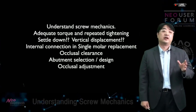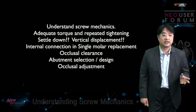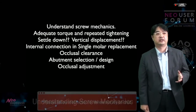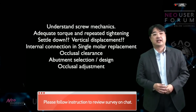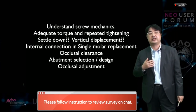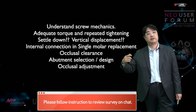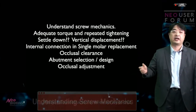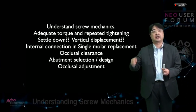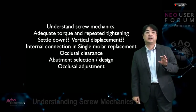Okay, so today we discussed the screw mechanics. I hope you understand screw mechanics. Those are basic, but that is knowledge you have to live with all the time as a dentist if you're treating implants. I emphasize ratchet torquing and repeated tightening for the implant. The way I do is I tighten it, put the temporary crown in, and ask the patient to come again a few weeks later. Then I tighten it again, make a pickup impression, and send the case to the lab for the final restoration. So I don't remove the abutment once I put it in. That's the way I treat the implant these days.